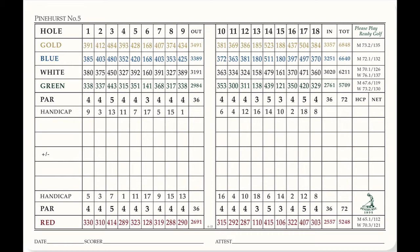The fifth is a medium-length par 3 that is surrounded by sand. Don't go long, as that looks to be the worst of the 4 bunkers, but they are all deep. The green slopes from left to right. If you miss the green to the left, you will have a tough time getting up and down.